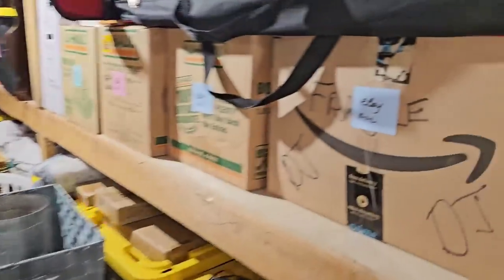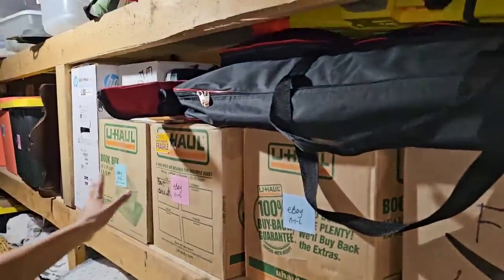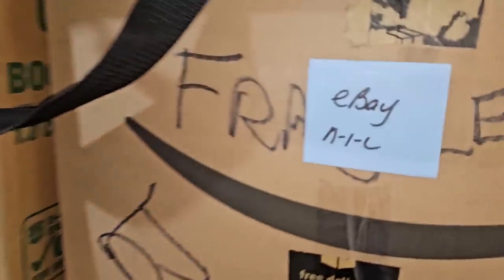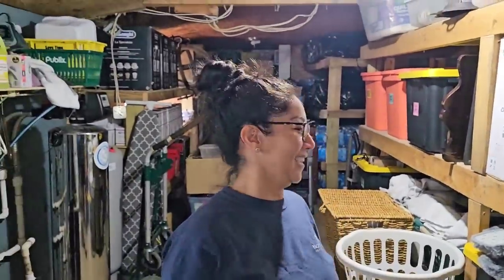Some of you know that Patience and Christian manage our eBay store. So there's a lot of things that we can't bulk up and put up for auction because it's only one item, something like that. So here, this entire area is eBay stuff that needs to go back up to Hale's headquarters. NIL, what's that mean? It should be NTL, need to list. Oh, that's a T. It's a fancy T. All right. NTL. Need to list on eBay.